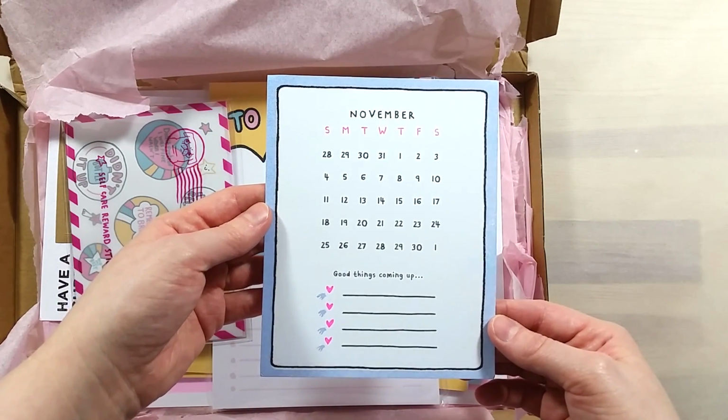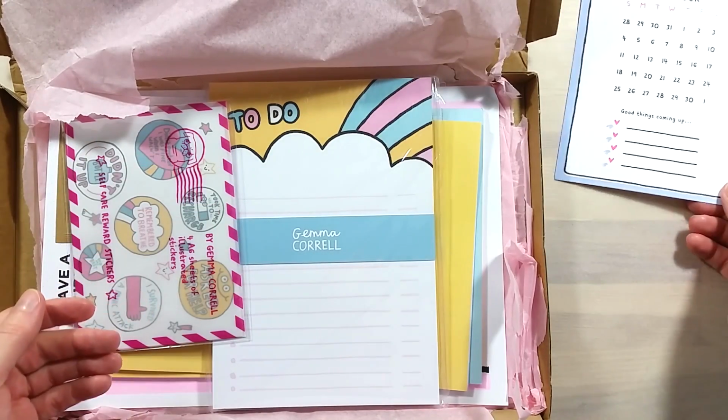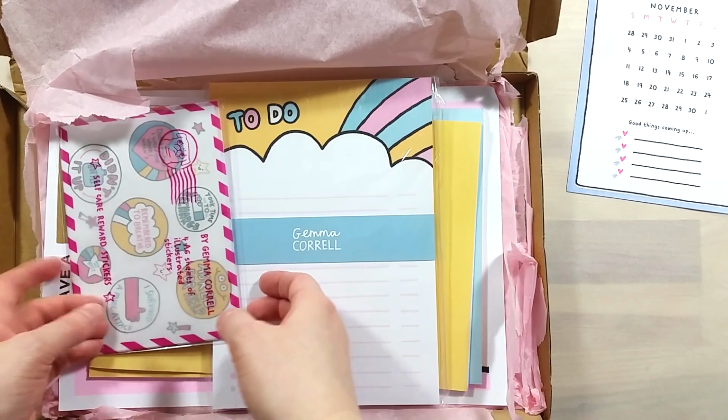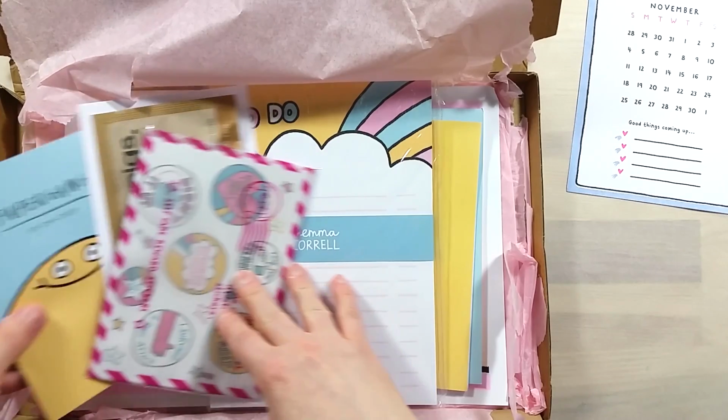As this was the September box, it contains the November calendar card. I always like to look at the small leaflet next to get a feel for the month's artists.